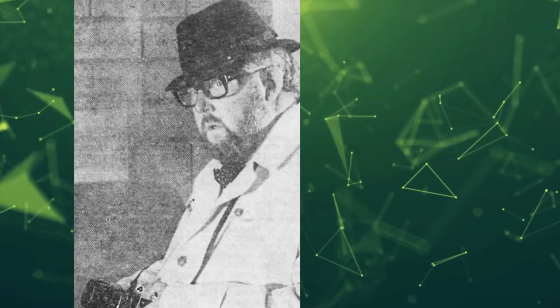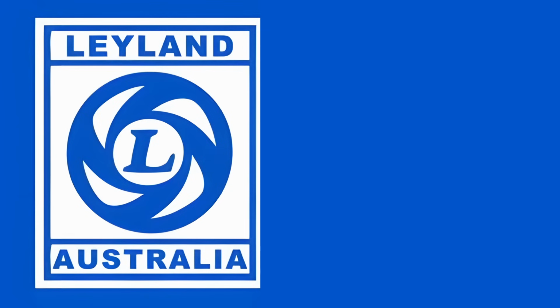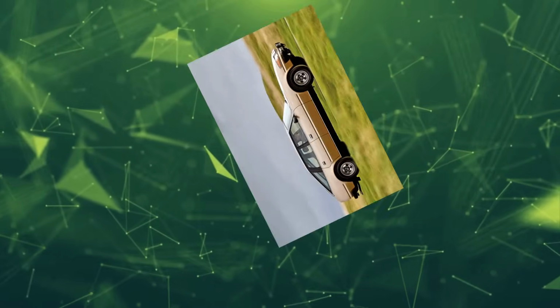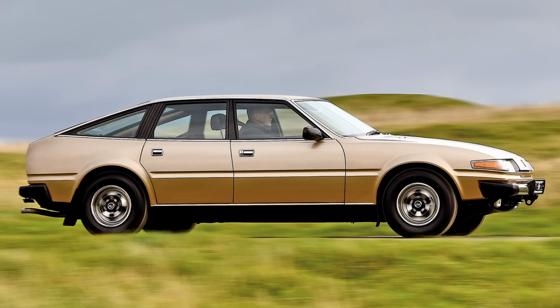Unfortunately, I couldn't find this film or any clips, but if someone has any access to it, it would be great to see. The P76 was a collaboration project between Leyland Australia and Rover in the UK, sharing a very similar wheelbase, all-aluminium V8 engine and suspension to the upcoming Rover SD1.